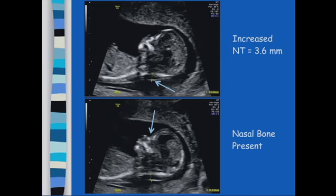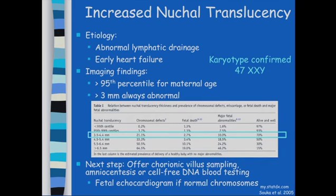Well, a 3.6 is always increased, and we're going to give that person an increased risk. I will show it to you on the next slide. This one shows that the nasal bone is present, so that's helpful. Now, an increased nuchal lucency can be due to an abnormal karyotype. It can also be due to early heart failure.